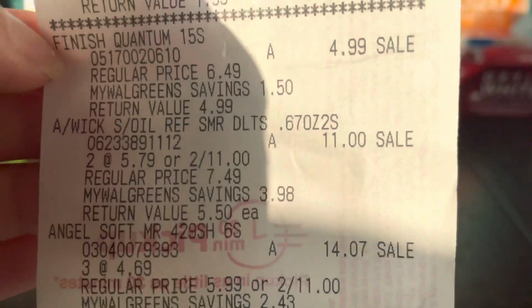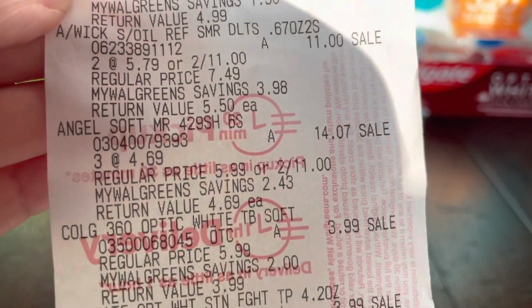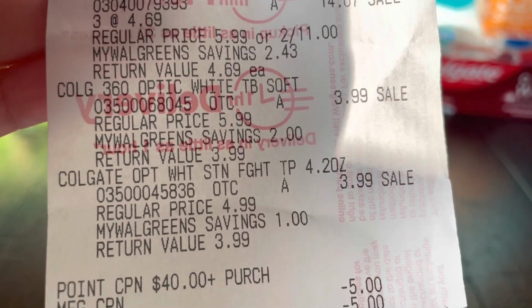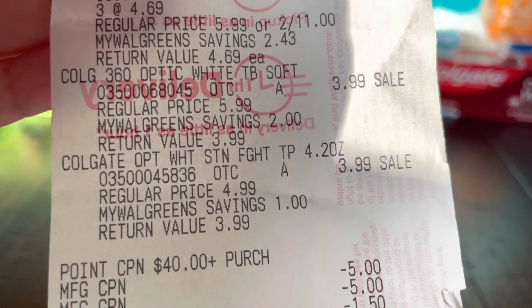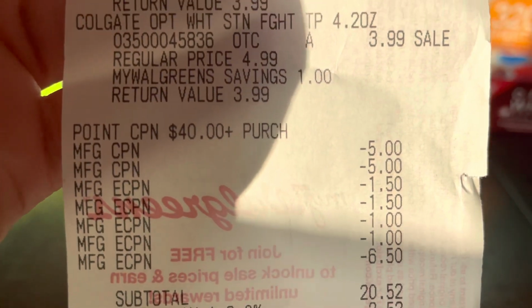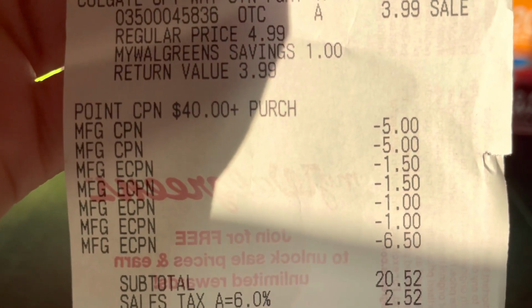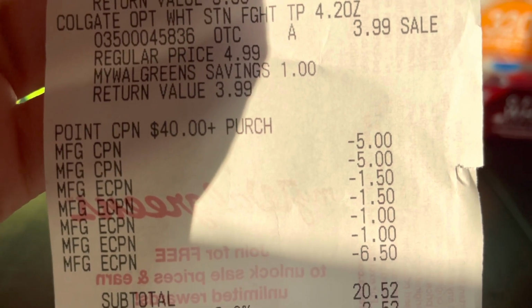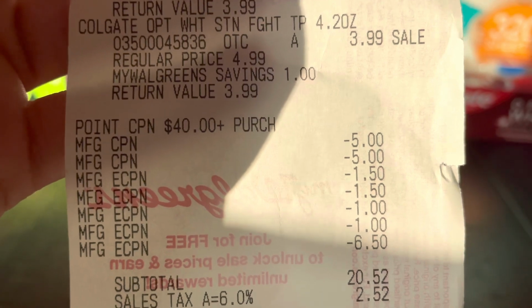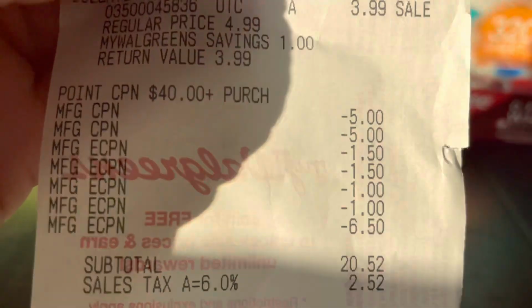Both of my Air Wicks at 2 for $11. All three of my Angel Soft at $4.69, so $14.07 total. My Colgate toothbrush $3.99, and my Colgate toothpaste at $3.99. Right here where it says coupon purchase, that is for my Paper Spin Booster. Get $9 in Walgreens cash when you spend $40. And then I also used 2 registry rewards on this transaction, 2 $5 registry rewards.